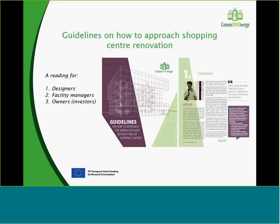Finally, we also developed this guideline that I think is very useful for many players in this scenario, like designers, facility managers, and owners of shopping centers. These guidelines are very practical. These players can find key information to guide their daily activities.